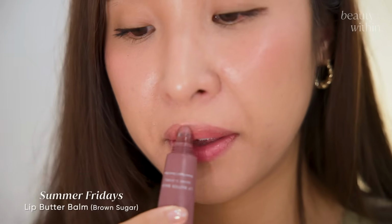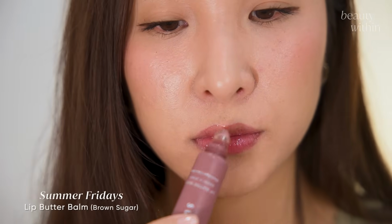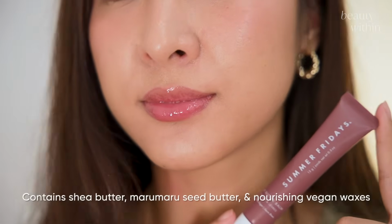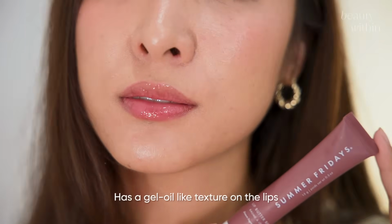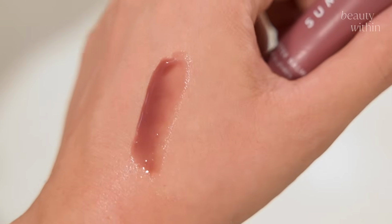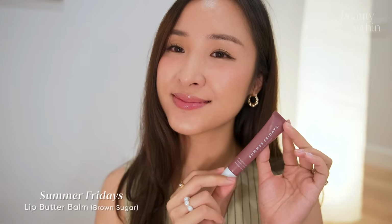It glides on, it's smooth, and the feeling it leaves your lips is really like melted butter. When you melt butter, it's goopy and it's shiny and it's glazed, but it's not sticky and it doesn't run. It settles really nicely into your lips and the lines so that it doesn't look crusty. The tint is sheer. I would say maybe even sheerer than the Glow Recipe, but she's beautiful. It leaves your lips feeling soft. You can layer it. This is kind of everything you would want. And she looks really cute.